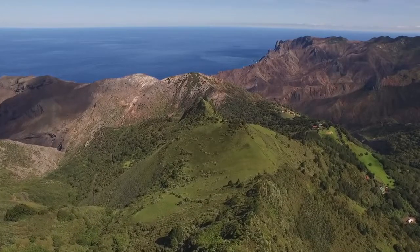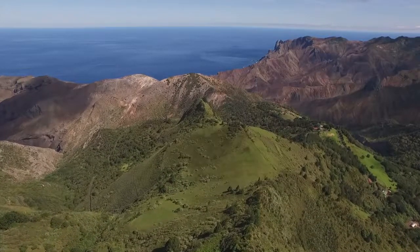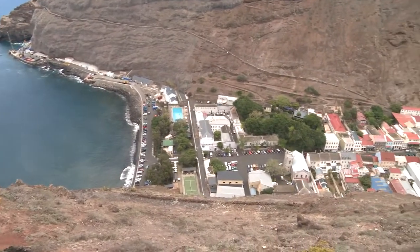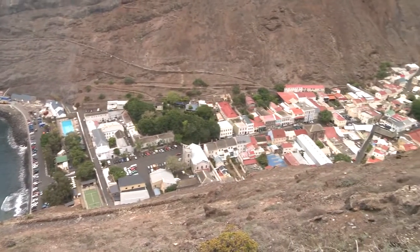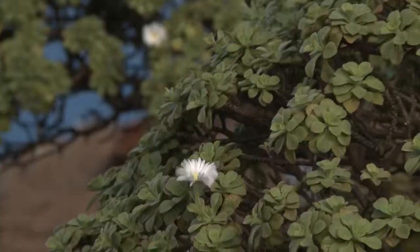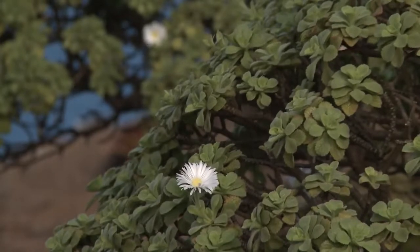1,200 kilometers to the southeast lies St. Helena. Its capital, Jamestown, lies in a sheltered valley. It's much older than Ascension and has many more unique plants and animals, like scrubwood trees, giant daisies.